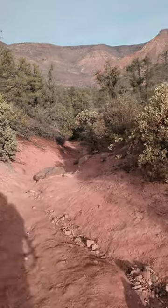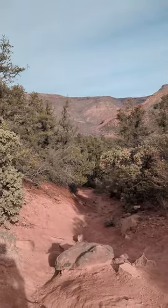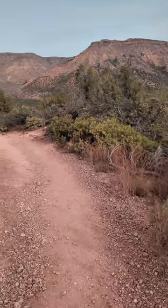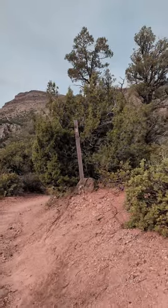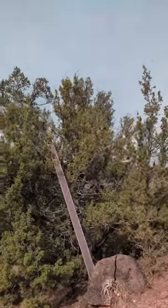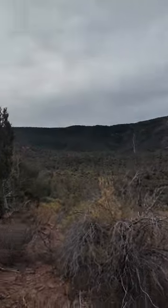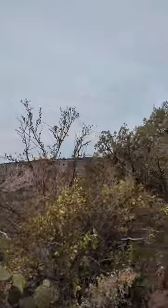So at this point, I am beyond the halfway point. I am probably about 65% into the trail, and I am still going down. So we are coming up on the third mile marker. Right here. Keep in mind, I have been going down the entire time so far.